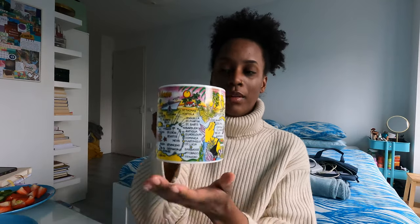For now, I'm going to drink my green tea in my huge Caribbean mug. I love where I'm from, the Caribbean. So when I saw this at the airport, I had to get it because it's so big. And I love having a big drink because when you have a big cup of tea, you just feel all cozy and all happy. That's what tea does to me.